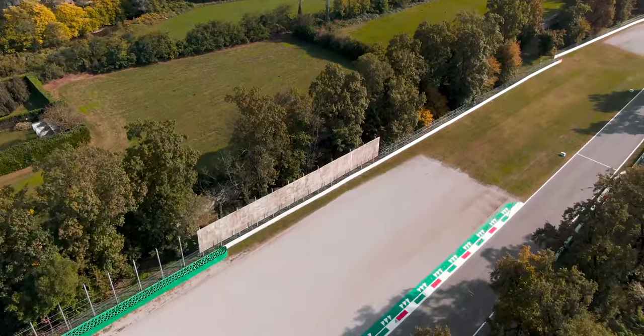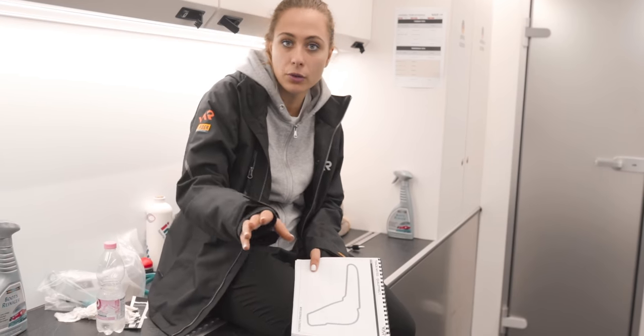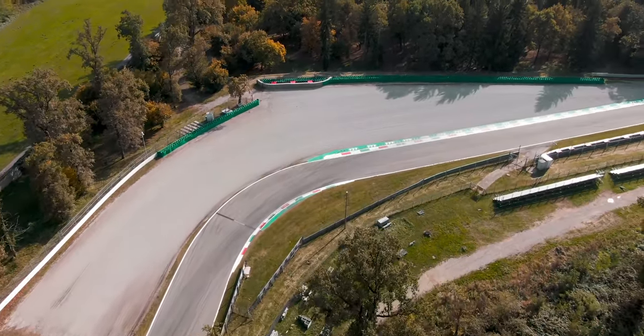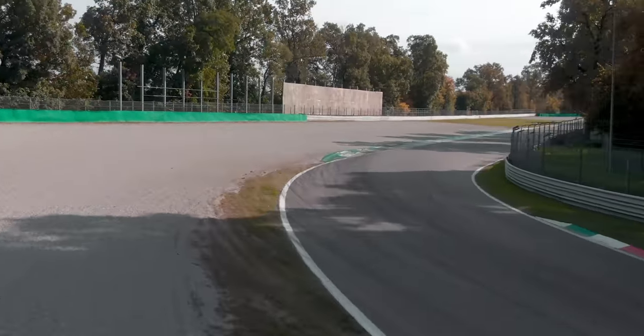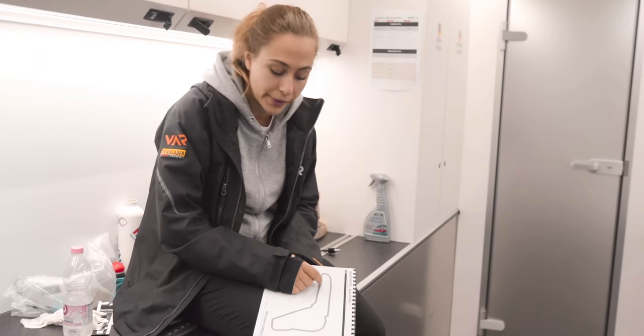Lesmo 2 is again, exit really important because you have a long straight coming afterwards. It's a kind of banked corner, so you go into a dip, let's say, and then you really accelerate out. And on both of those corners there are really good, wide exit curbs, which you should use completely.